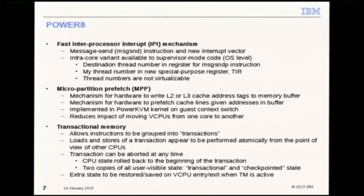The reason for that restriction is that when you're running as a guest, the addressing becomes difficult. When you're running as the hypervisor, as the host, you know the numbers because you're running on physical cores, so a virtual core is not being dispatched. If you're running as a guest, you're running on a virtual core, and that virtual core can move around from one physical core to another, so the addressing for the hardware gets difficult. That's why they didn't allow the inter-core version for supervisor mode code.